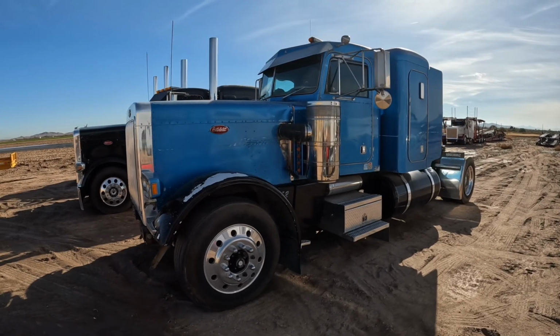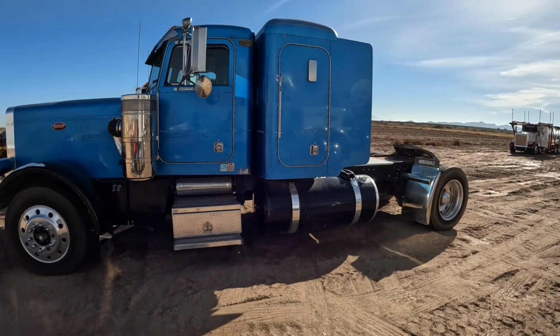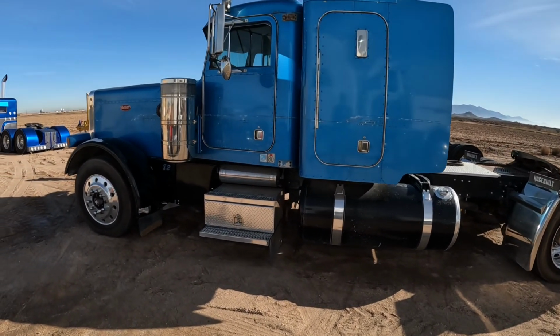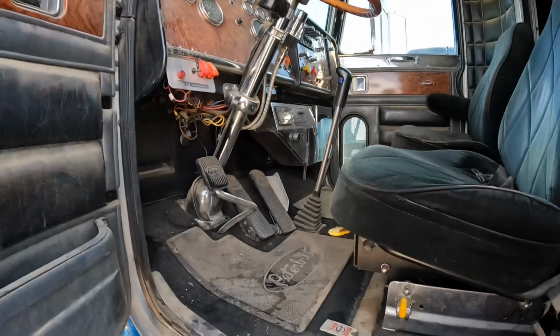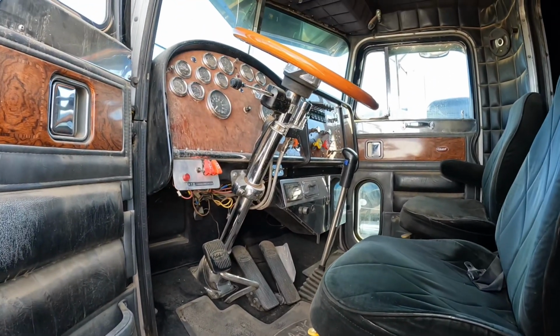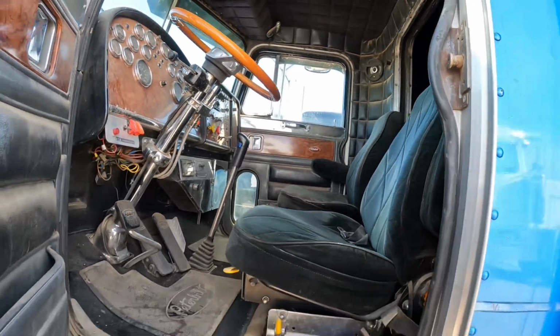Got a long hood 359 hay truck here, 36 bunk on it, B model Cat. This thing's pretty slick old truck. It'd be awesome to rebuild. It's already got some cool stuff from back in the day, chrome seat bases. It's got a Rockwood dash in it. Be a fun little project.